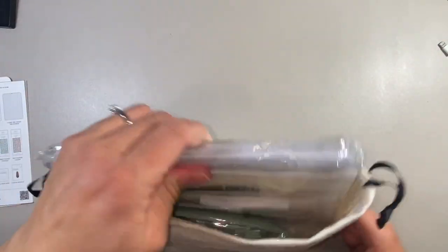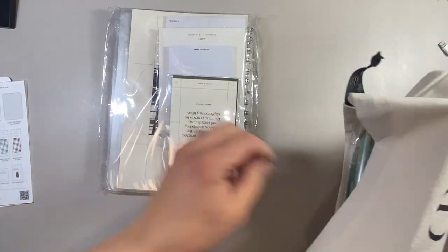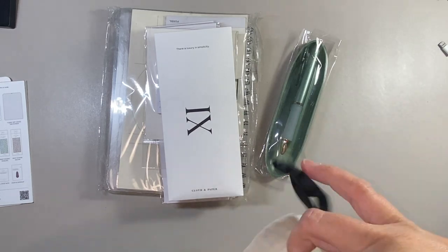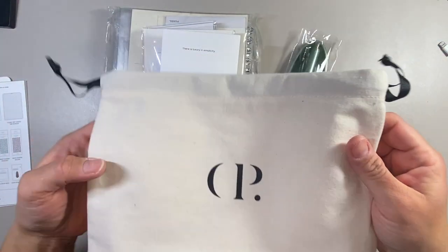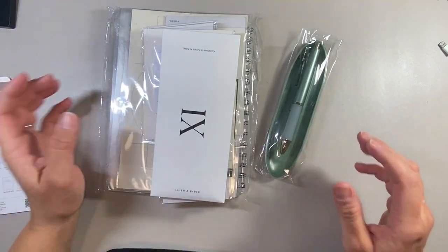Okay, so we have all the goodies. All the goodies, guys. So excited. I kind of like this bag. I really do, actually. I don't know what I'm going to use it for, but I'm going to keep everything.